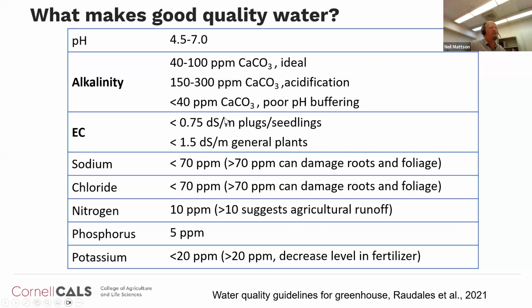Then another overall measure of water quality is the electrical conductivity. That's a measure of all of the salts that are dissolved in water. That measurement doesn't differentiate between what's a fertilizer salt and what's a non-fertilizer salt, like sodium and chloride. But in general, the saltier our water is, it's going to make it harder to grow plants over time because salt can build up in our root zone. So our typical guideline is if you're growing young plants, they're more sensitive to high salts. Ideally, our water source is going to have an EC less than 0.75.